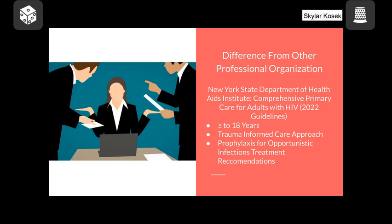I agree that it is important to maybe address trauma, and trauma informed care can be a benefit to some of these patients. I also agree that prophylaxis for opportunistic infections is very important when it comes to immunocompromised individuals.